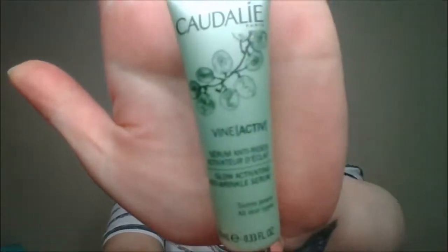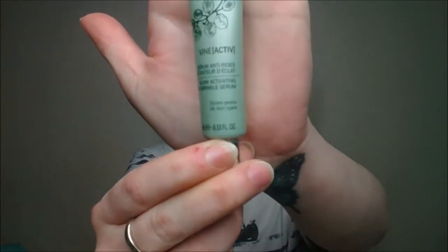I literally put it on my mum's hand when I got it. My mum's 40, and I put it on her hand, and you could just see the difference between her hands, and it was amazing. So it speaks for itself, really, doesn't it? And this is what it looks like. Again, this is just a tester from Birchbox. However, it is lovely. Right, now let's move on to makeup.